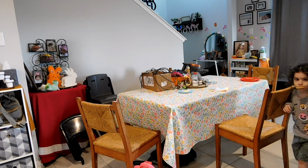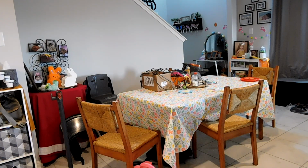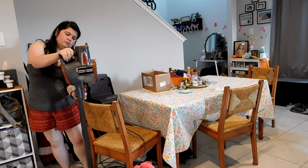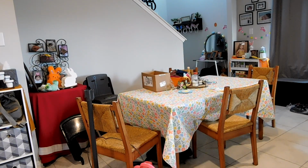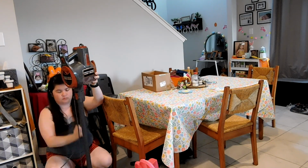Next up, we are clearing this table. This has kind of been our drop zone lately, so I just wanted to make sure it was nice and clean. We also have some laundry to put away, and I usually do that on the table, so I was glad that this was first.